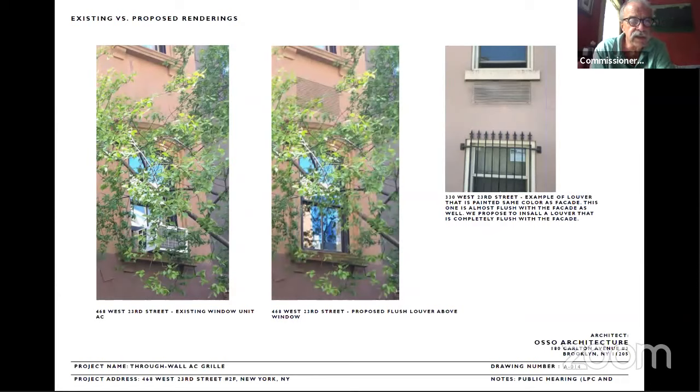In the matter of 468 West 23rd Street in the Chelsea Historic District Extension, an application to install a through wall louver, I recommend denial, finding that the facade details of this row house have largely been restored to their original design, and this building does not have any existing through wall units. Therefore, the work will interrupt the uniform appearance of the facade. That the installation of a through wall unit above the window in the middle of the spandrel is not in keeping with other through wall units installed below windows at other buildings in this row. And the work will detract from the special architectural and historic character of the building and the streetscape.